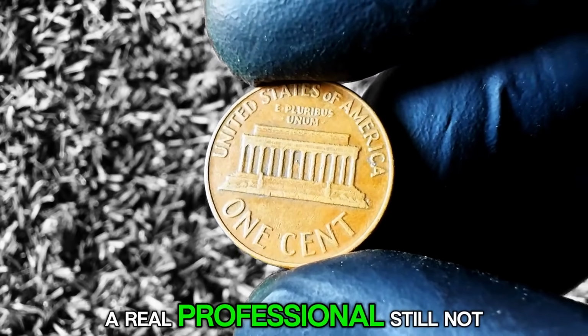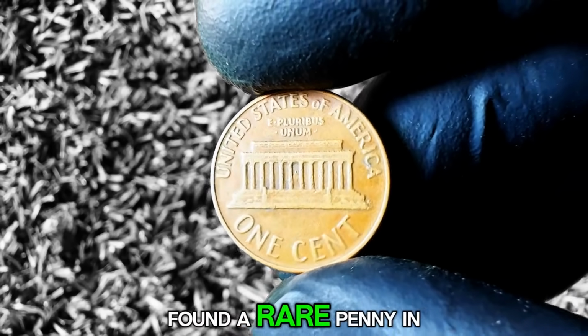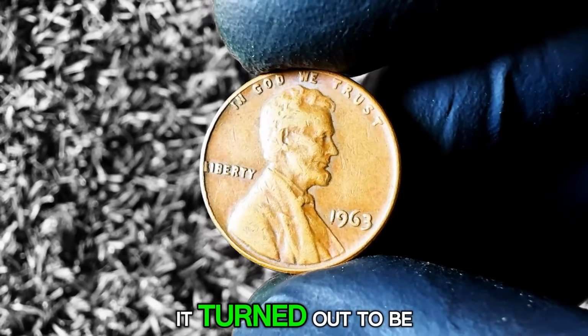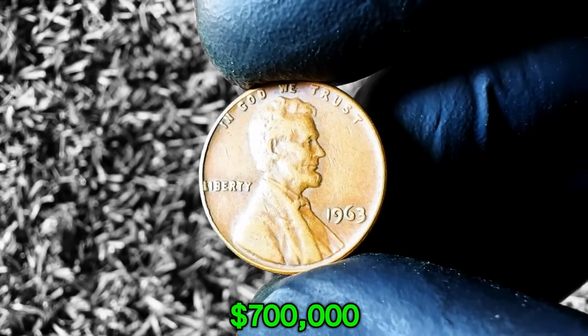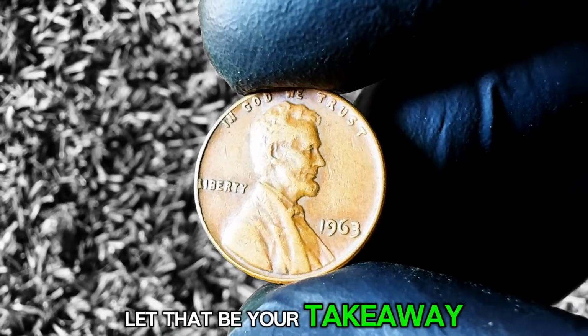A real professional? Still not convinced? Just last year, a man in Arizona found a rare penny in an old cigar box he inherited from his grandfather. It turned out to be a 1963 double die. After grading and auction, he walked away with over $700,000 from a dusty box in the garage. Let that be your takeaway.